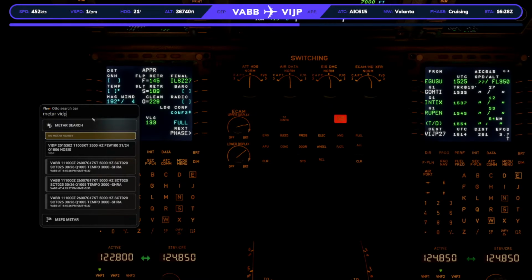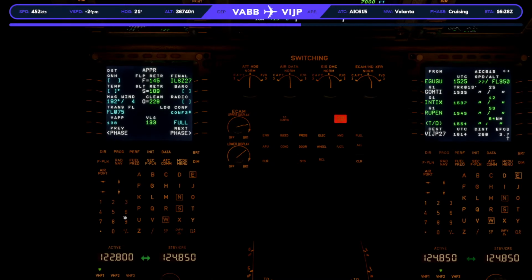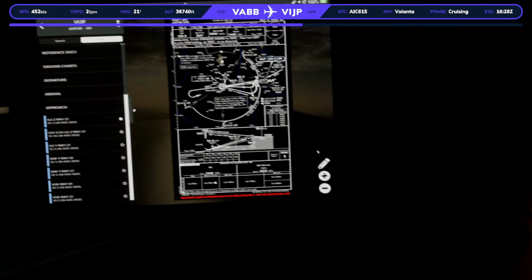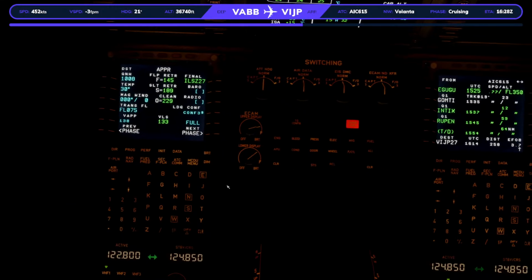And ATIS gave us weather for. So let's ask it for VIJP again. Alright, winds are variable too, so I'm going to make it calm. Temperature is 30, QNH 1008. Winds are calm. And let's see what the baro minimums are today. So we expect 1448.